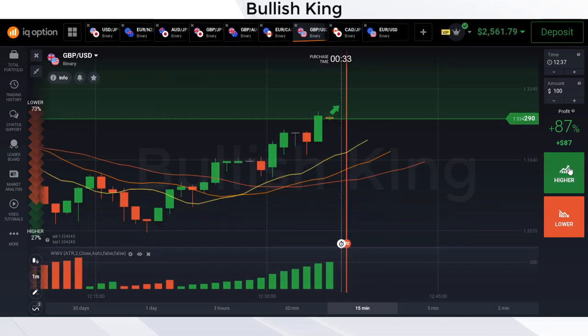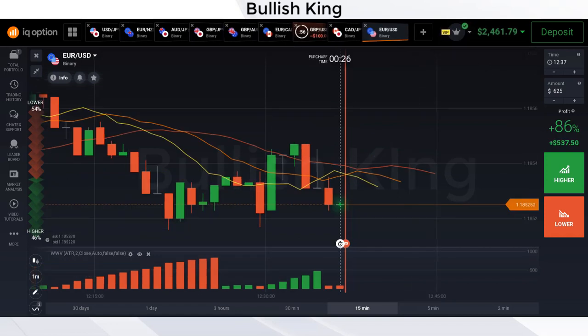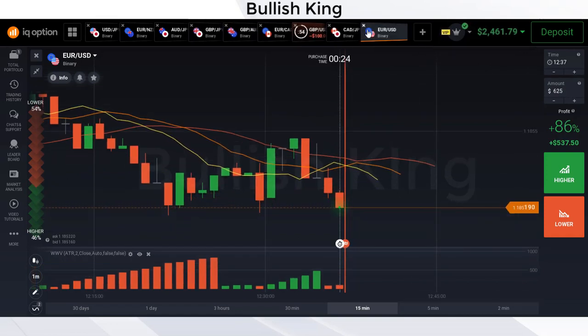Again you will see that Alligator all three lines are parallel to each other and upward direction and Weis wave volume green too. So here we place the buy trade.